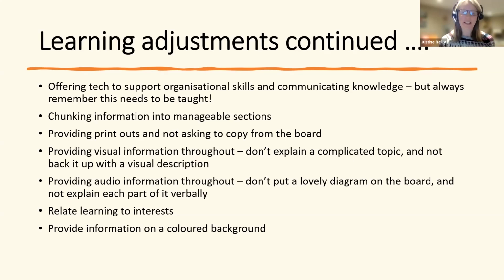And providing visual information. So don't overcomplicate things. Make sure that you're backing it up with a visual. Audio information wherever possible. So you might have a lovely diagram, but if you're not explaining it and you're not verbally going through it, it might be too difficult.